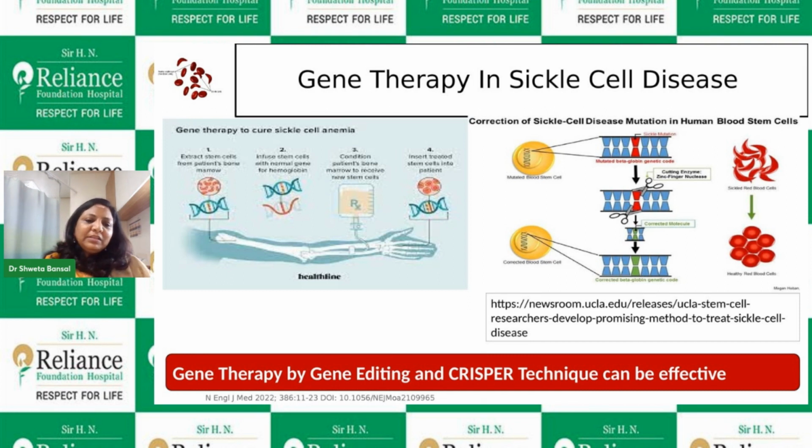Now, coming to gene therapy, we have seen gene therapy in sickle cell disease in the Western world. In many of these patients it has been used and it has shown good promising results. And we hope that soon it will be coming to other countries also, like India. So in gene therapy, what happens? We can do it by two techniques. One is the transduction method, and second is the gene editing method.